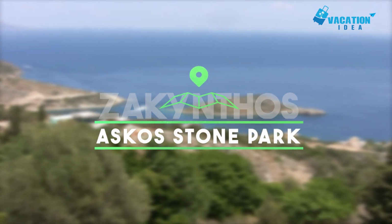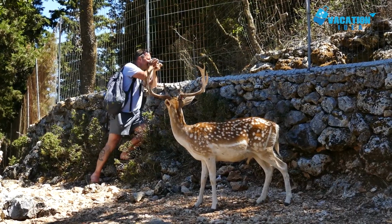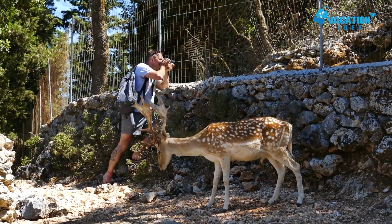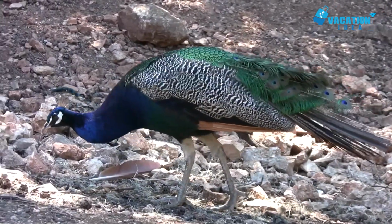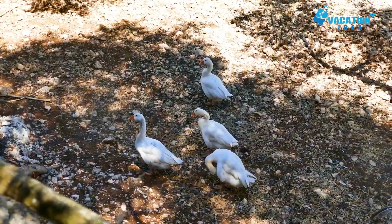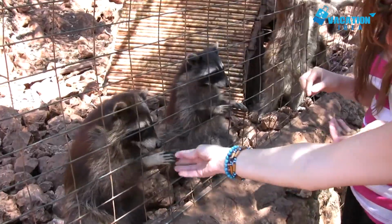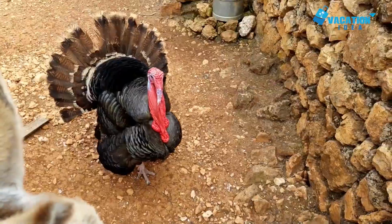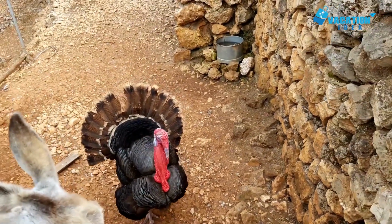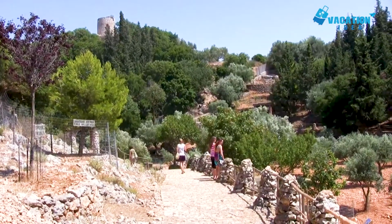At number 3 in our list, Askos Stone Park. In the very north of Zakynthos is an attraction that rolls a wildlife sanctuary, zoo, farm, forest reserve, and archaeological site into one. The park is named for the profusion of stone structures around, from the paving stones, to the dry stone walls, stone-built stables, and the remarkable cisterns cut from the cliffs and dating back 6 centuries. For kids, the best bit will be meeting and feeding animals like ponies, deer, peacocks, raccoons, chinchillas, turtles, goats, rabbits, and pigs.